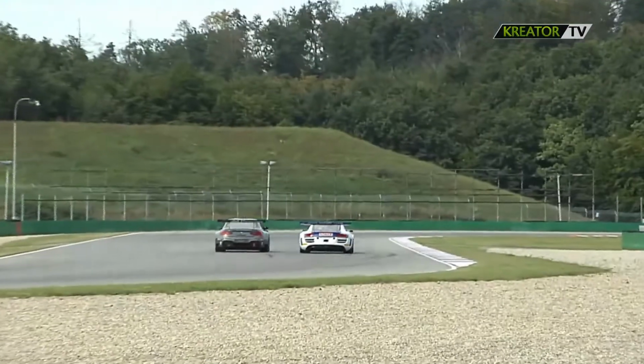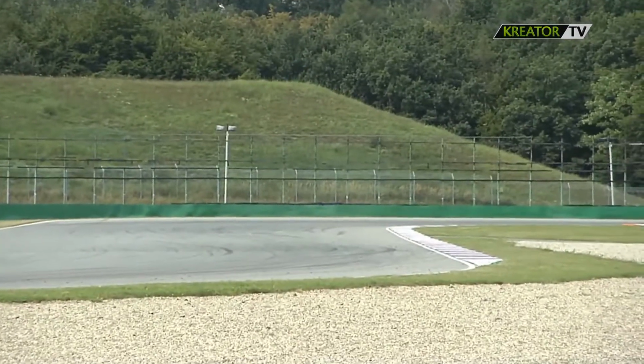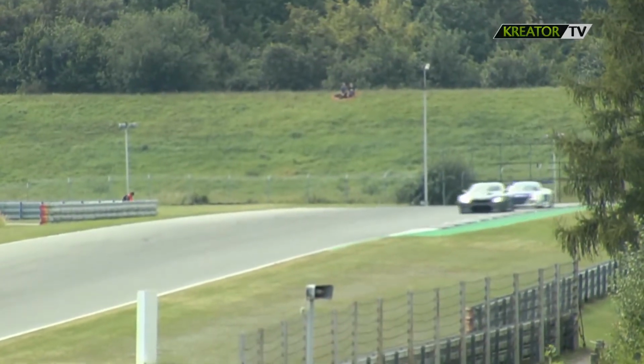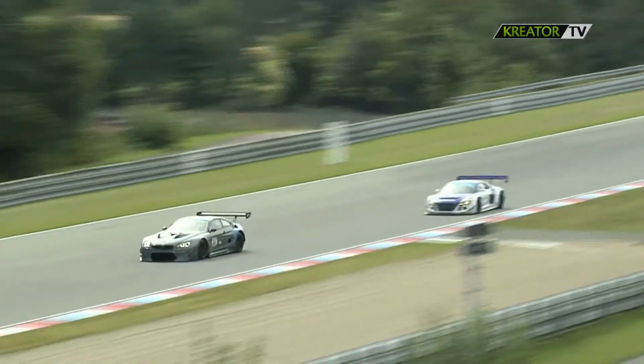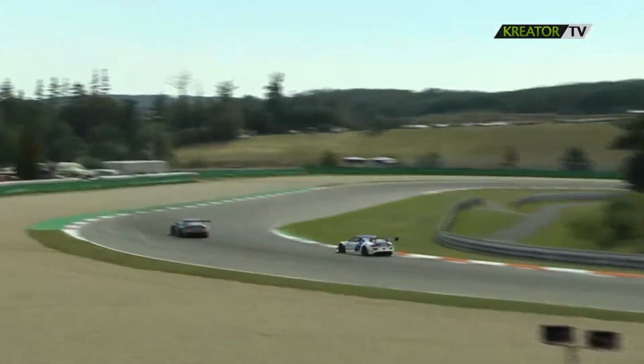And Gregor Žigo in third corner, getting himself up in front of Dan Skalický, but Dan Skalický definitely not giving up. This is going to be a beautiful scrap for the position. Oh my goodness, how did they not touch? I do not know, because that was so close between the pair. And it is Gregor Žigo up into the lead of the class.